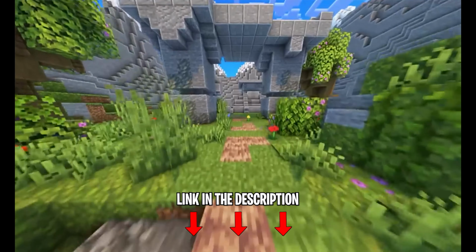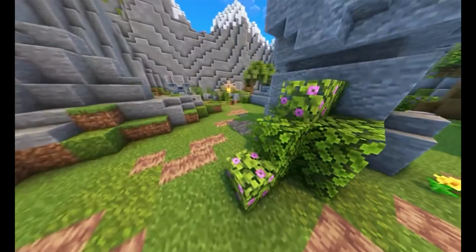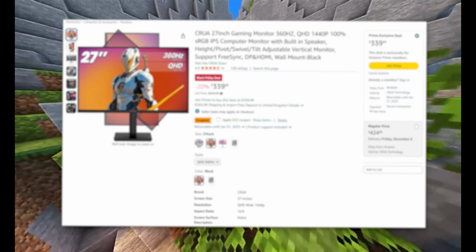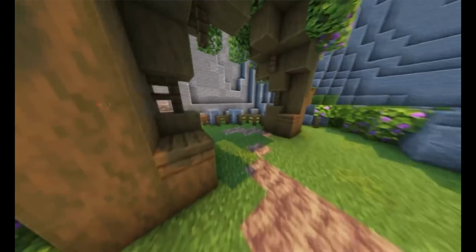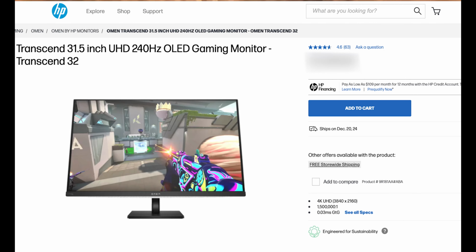Remember that in the video description you will have bonus monitors for different budgets and resolutions. For example, you will find a 360Hz 1080p monitor that is not as expensive as a 500Hz one in case you want to compete in esports games at a cheaper price, and you will also find the highest end monitor out there in the Omen Transcend 32.